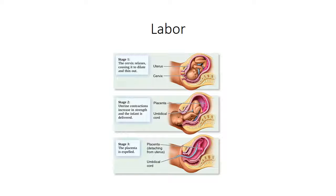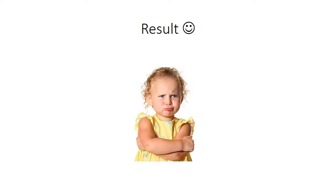and then, no, I was going to say that this is the result. But we need to go back. Oh, I don't know how to go back to this. But the previous slide showed you the labor.